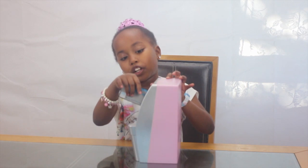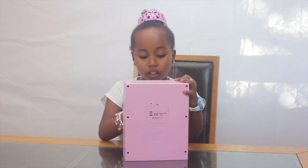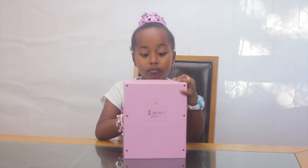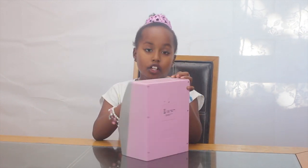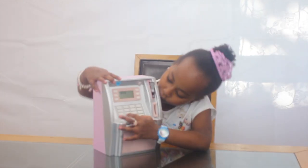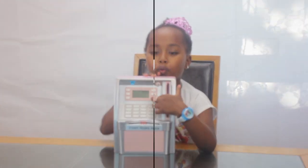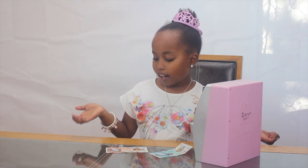And if they press, so I'm gonna put my credit card in. You can see the password. So guys, when I press this button, that one, I'm saving my money. I want to know how you save your money.